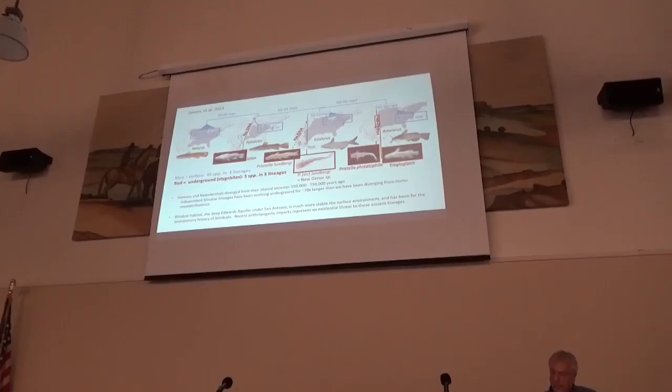Part of the reason for that is that the deep Edwards Aquifer is incredibly stable, right? Think of a deep sea environment without currents. Well, historically without currents. So it's an incredibly stable environment, and that allows for extremely specialized species that can only exist there to come about.